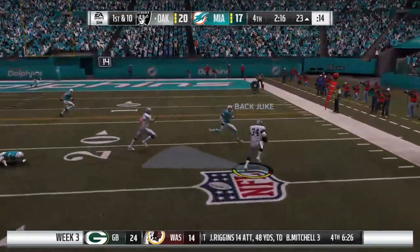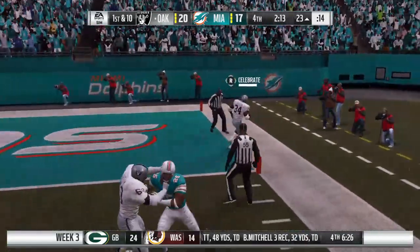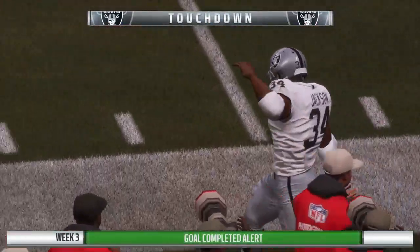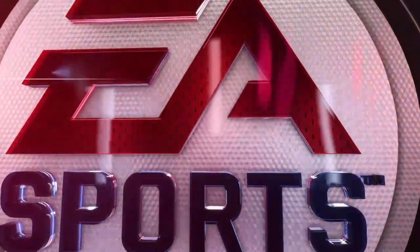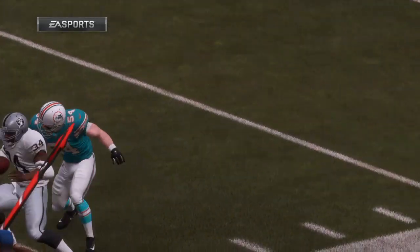Now they'll run it on the toss. And he spins through. Gets past him at the 10. And he is in. Touchdown, Raiders. A great effort there with his 3rd touchdown of the game, number 7 on the year. And the Raiders add 6 to their lead.